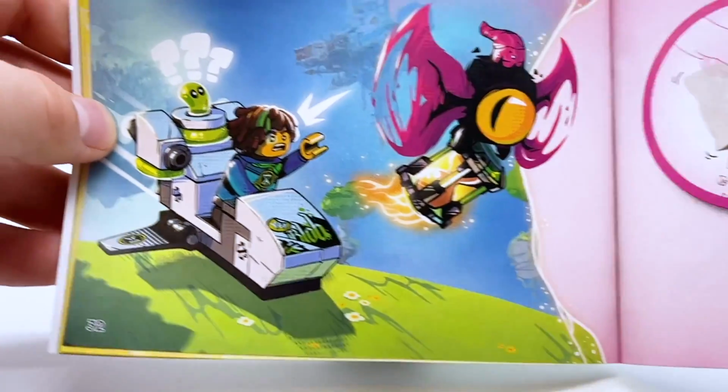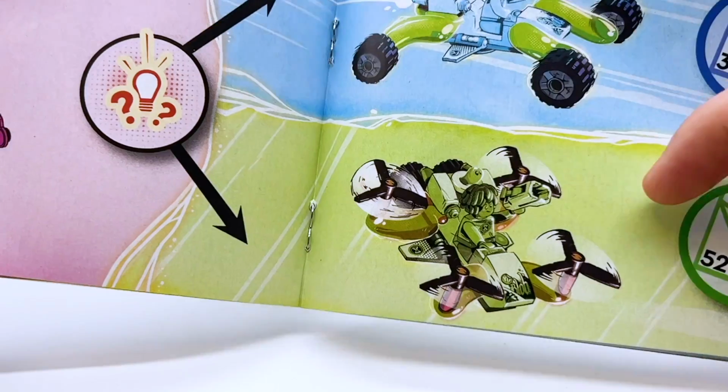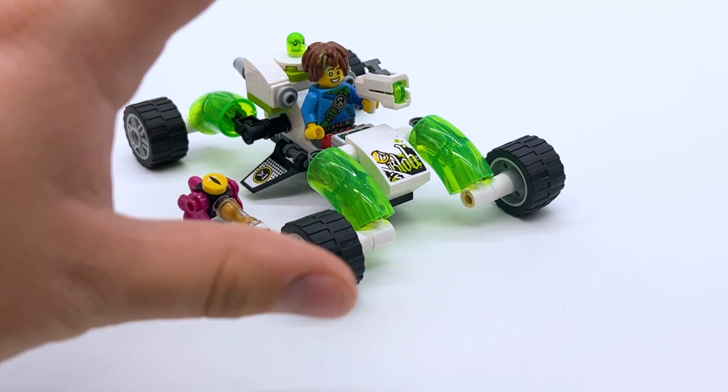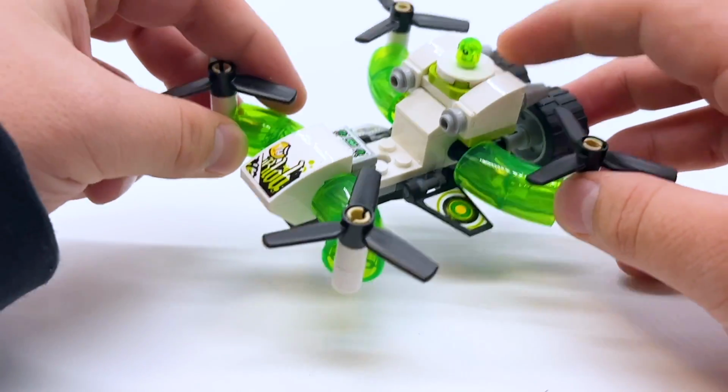Here's the illustration when you first finish the body of the car, but then you're given a choice. You can either build the car, which we just looked at, or you can build this drone instead. There's the full illustration for the finished car, and here's the one for the drone. So now I'm going to take this build apart and rebuild it into the drone. Here's the drone build all put together, and I think I actually like this one more than the car build.